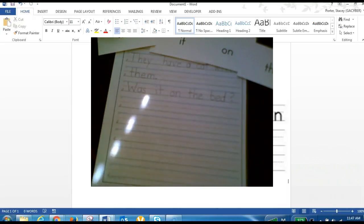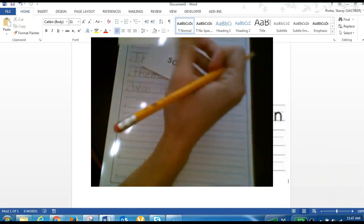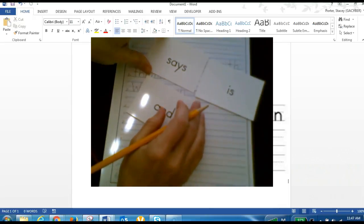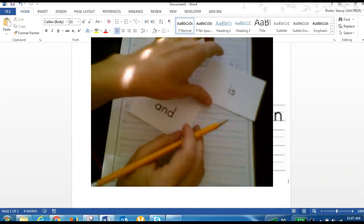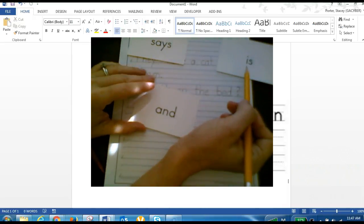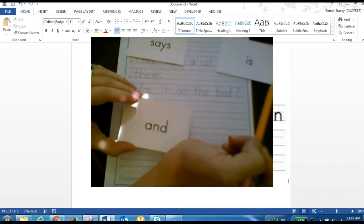Great job, everybody. All right, we have a few more words left. Says, is, and. I have one. We could start out with somebody like Mom. Mom says it. Oops, I don't have it. Mom says it is on the bed.